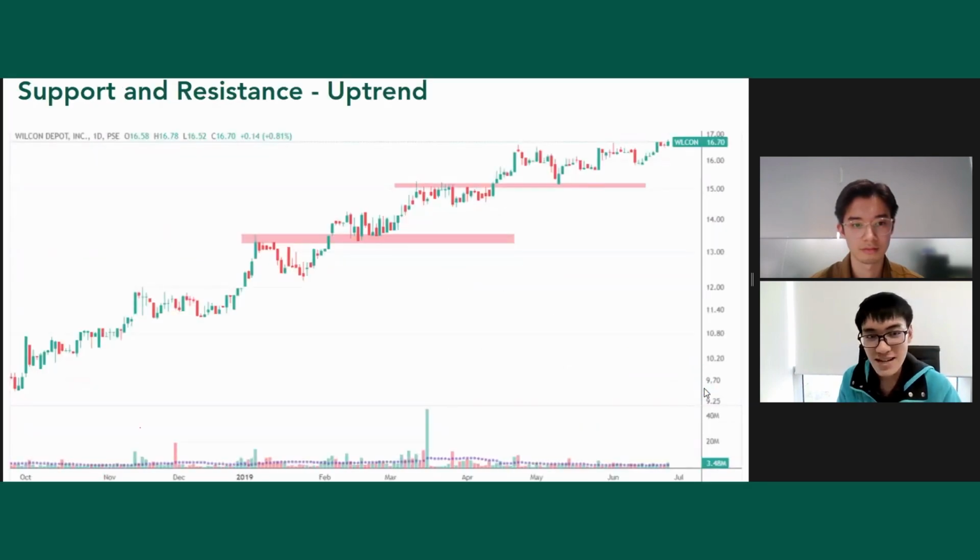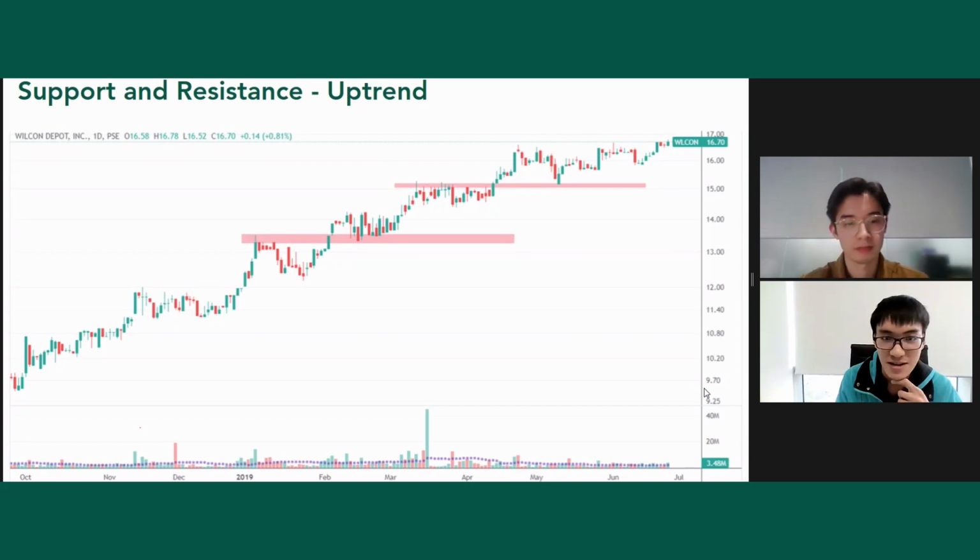So next is, do support and resistance levels, di ba? We showed an example where it worked during a sideways trend. Does that always happen only in a sideways trend? The answer is no. So you can also see support and resistance in an uptrend. So here we have an uptrend, di ba? In zigzag, may uptrend tayo.